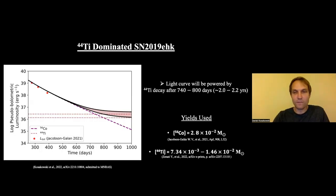So for cobalt-56, we use the yields found in this Jacobson-Galan et al. paper. And then for titanium-44, we use the yields found in a recent paper by Zanacci et al. And so we use these to get bounds for 2019 EHK. And here we plot the luminosity and also compare to the results found in the Jacobson-Galan paper.